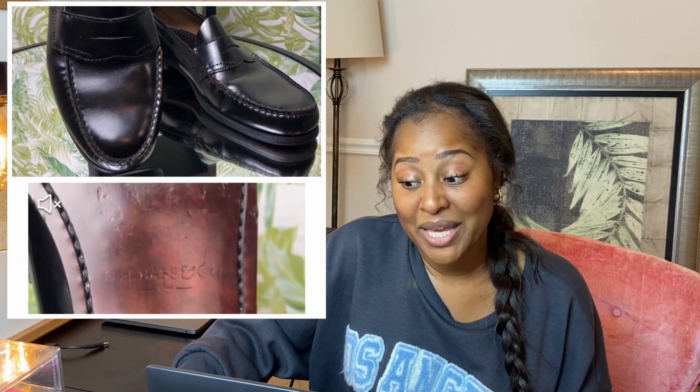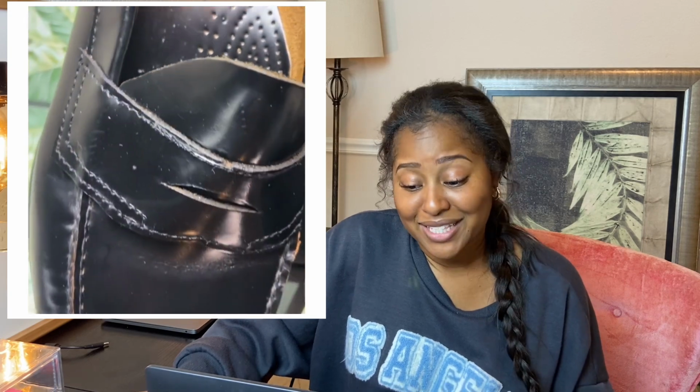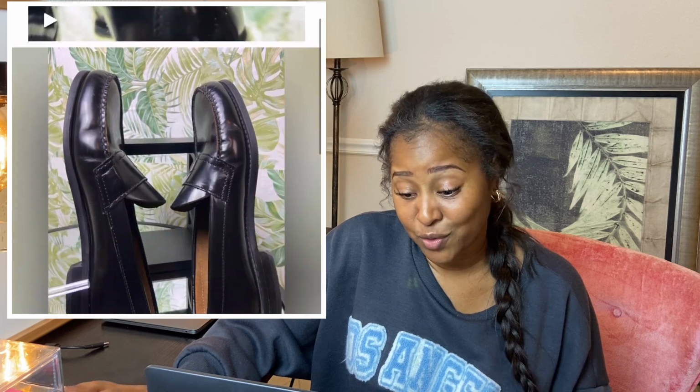So the next ones were GH Bass & Co. men's slip-on penny loafers, size 10D, Logan flat strap Weejuns loafer. I'm probably mispronouncing that horribly, so my bad. Tags I used: men's loafer, holiday party, dress shoe, workwear, office wear, professional wear, contemporary, minimalist, leather loafer, classic, and comfy. I paid $3.78 for these. These were Ben's fine. Oh, I love the Ben's.